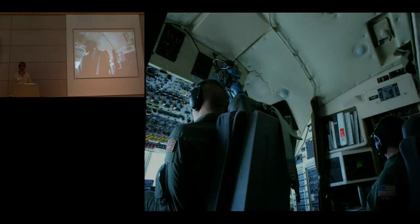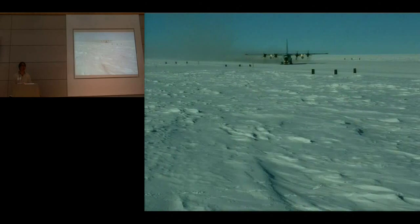If you're lucky, you can go up and talk to the guys who are flying the plane. Believe it or not, it's a New York Air National Guard that has a contract for doing the transportation back and forth. Apparently, the New York Air National Guard got it because they fly in and out of Iceland, so they have experience with planes and cold flights.